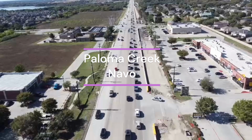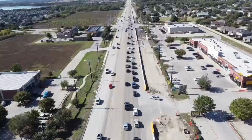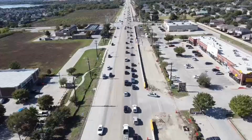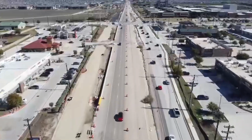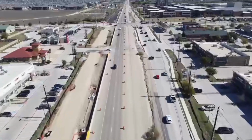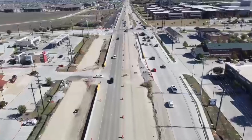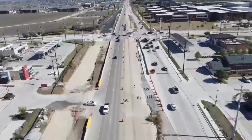Here between Paloma Creek and Navo, site of another overpass coming soon, the drainage is complete and crews have their base layer leveled. Their concrete laying pattern seems to be from west to east, and they're done as far as the Lake Bridge. They'll jump over the bridge and work up the hill east to Paloma Creek in the coming months.